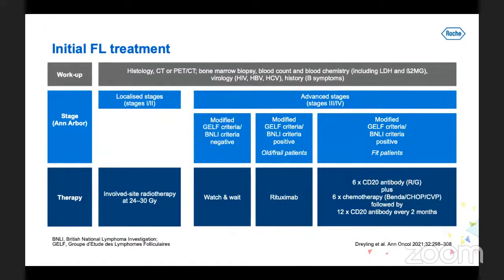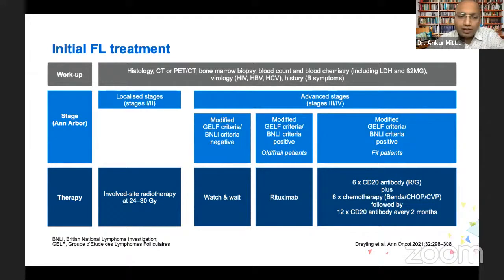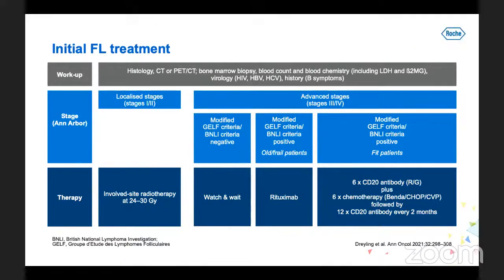Based on the workup, we have already discussed that CT and bone marrow biopsy are usually done. So what staging or prognostic score do you use? Dr. Deepak? Sir, I think Dr. Deepak has not joined. Okay, so Dr. Padmaja can come in. Do you stage follicular lymphoma and use a prognostic score?